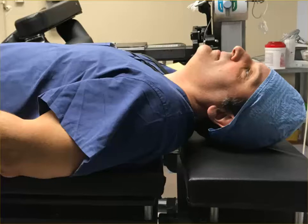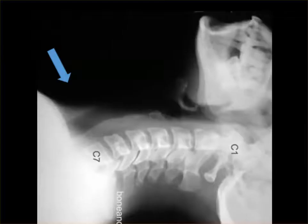But this is a standard supine position for an ACDF. And you can see this is a standard position. If you want to get to the typical areas, C5-C6, C6-C7, that's the angle that you have to approach. Can you see the angle? Now, you can imagine, as a surgeon and my assistant, we don't like to have our heads cocked like that during the operation because it's uncomfortable. And we have to do it for hours at a time.